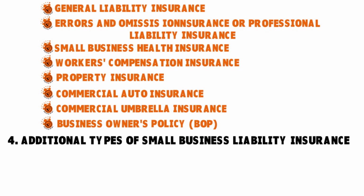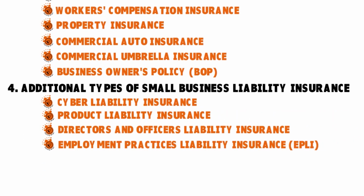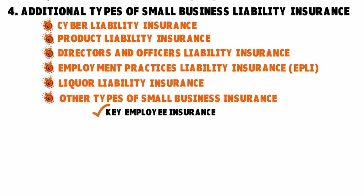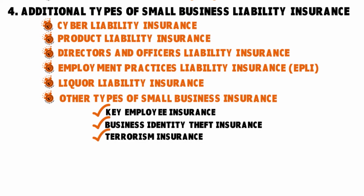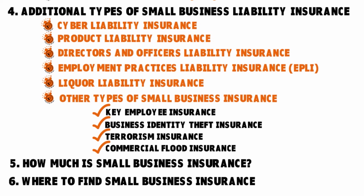Then I spoke about additional types of small business liability insurance: cyber liability insurance, product liability insurance, directors and officers liability insurance, employment practices liability insurance, liquor liability insurance, and other types of small business insurance, for example, key employee insurance, business identity theft insurance, terrorism insurance, and commercial flood insurance. In section number five, I spoke about how much small business insurance costs, and I gave you the four factors that affect the cost. And last but not least, I spoke about where to find small business insurance.